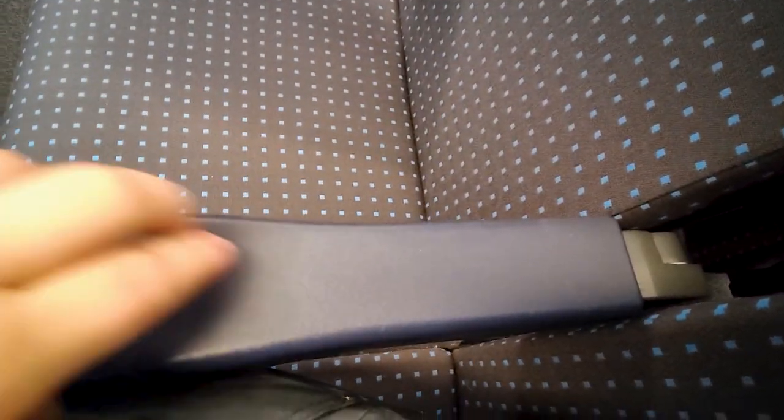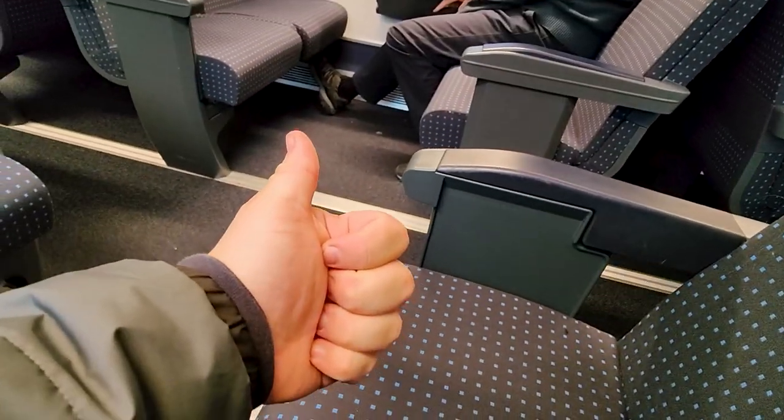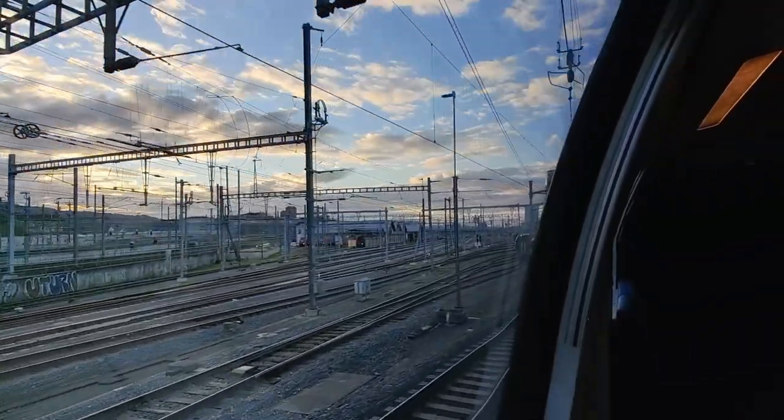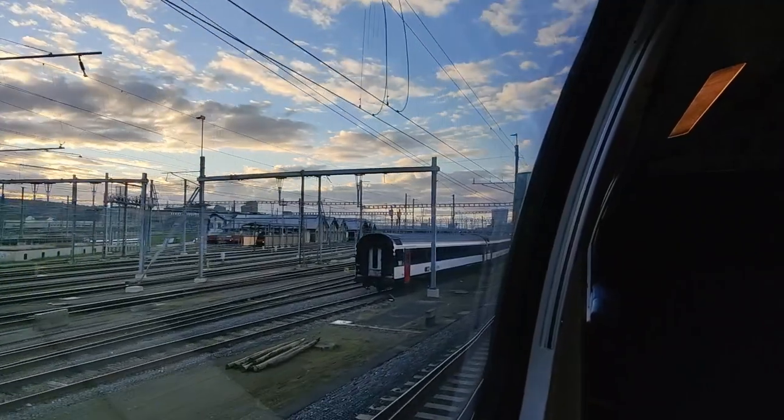In the middle there is a movable armrest, however it's not padded and it's just some hard plastic. There's a headrest, and a decently plush seat, which is fine for the short journeys you make in Switzerland. And with that, let's enjoy some of the scenery while the sun sets and we make our way towards Bern.